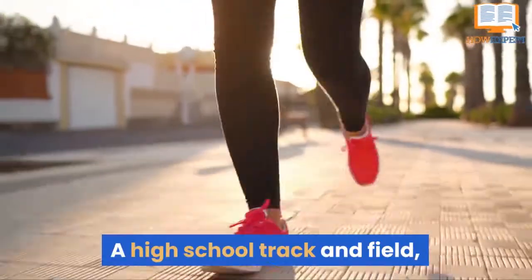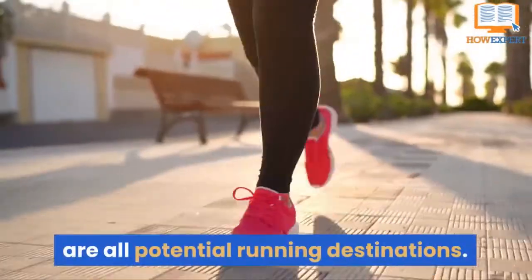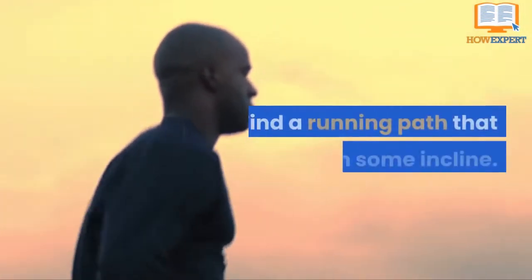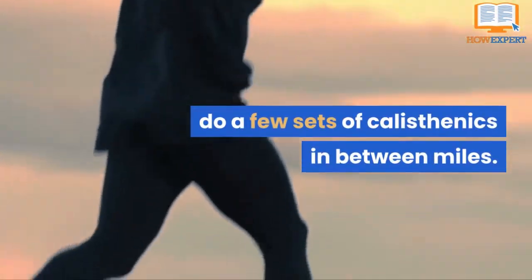A high school track and field, a park with a paved pathway, a flat hiking trail, or a stretched sidewalk in a neighborhood are all potential running destinations. Also, change up the rigor of your routine. Find a running path that mixes in some incline. If you go running at a park, do a few sets of calisthenics in between miles.